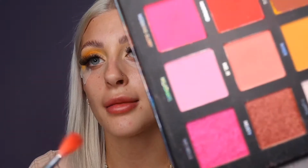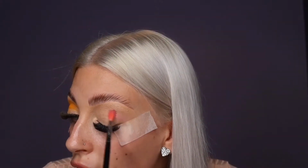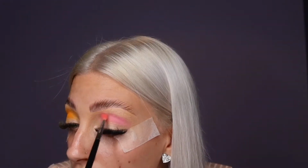So for the next eye, I'm going to be using this milkshake shade here. It's like a really Barbie baby pink. I'm just going to put this in exactly the same place that the yellow is in, right in the crease, and winging it out. I feel like I've forgotten how to do makeup purely because I've got lashes on. I've been fine doing my makeup all of lockdown and now I've got lashes on.